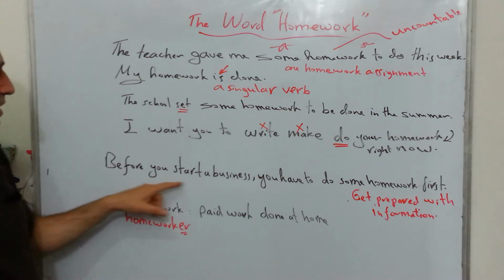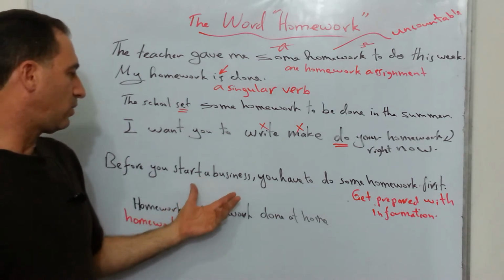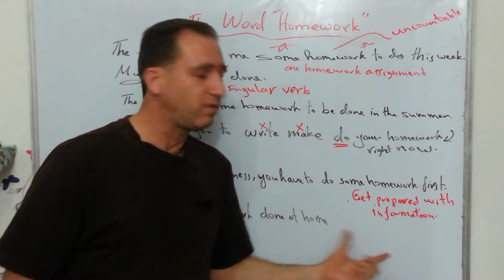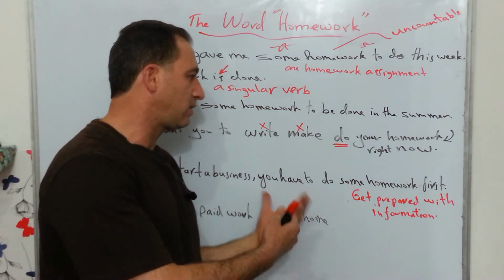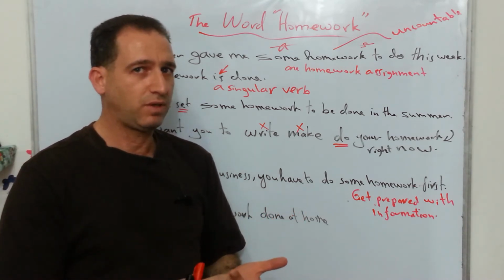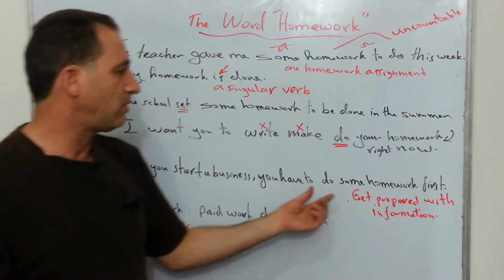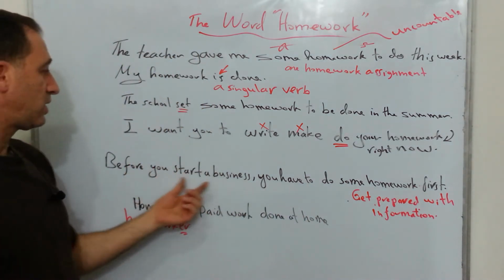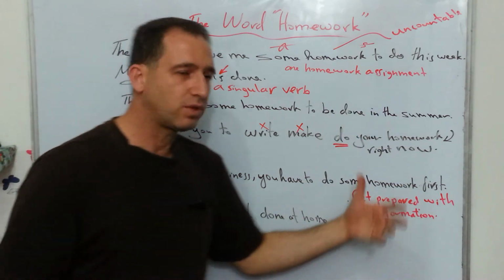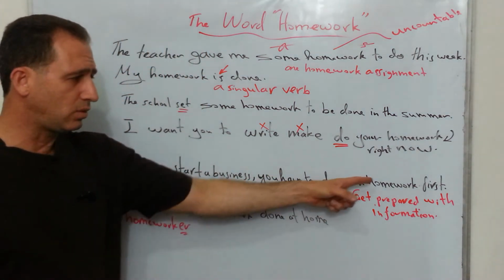Well, another note. Before you start a business, you have to do some work first. Somebody wants to open a shop, and it's like he wants to run a business. So what I'm telling him is to get prepared with information. You have to know lots of things about how to start this work, how to open this small shop, for example. You have to know how much money you need and what documents you need to open that shop. So you need to gather information, get prepared with information. So this is what it means here. So before you start a business, you have to do some homework first. Do some homework means look for some information, gather some information, get ready for that before you start. That's another way of using do homework.